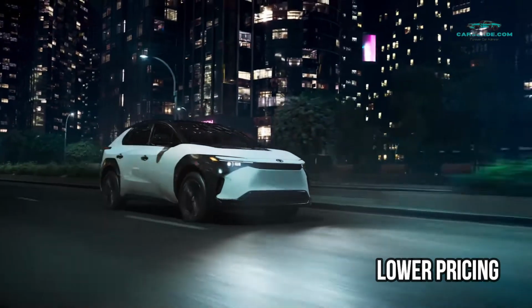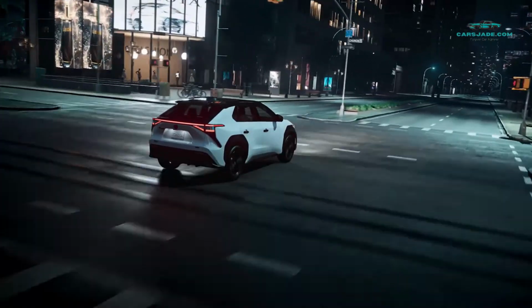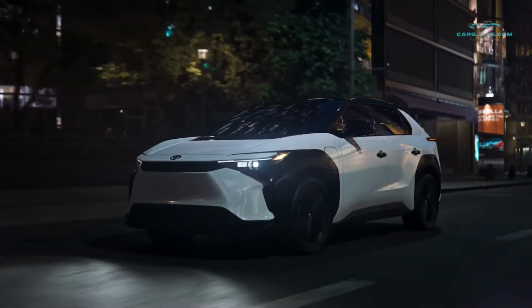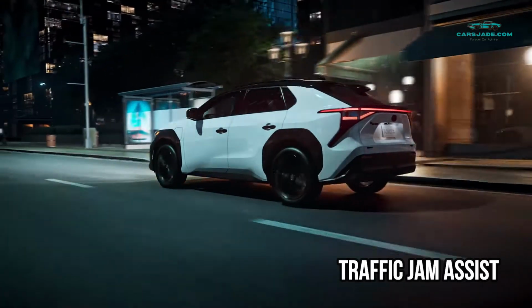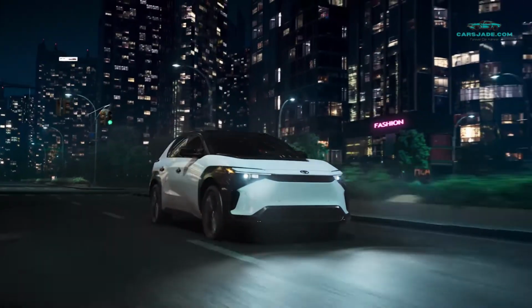Lower pricing. Both the XLE and Limited trims receive significant price reductions, making the BZ4X more affordable. Nightshade Edition. This new edition, based on the XLE trim, features a striking two-tone paint job and sleek blacked-out styling. Traffic Jam Assist. Standard on the top-tier Limited trim, this feature enhances driver convenience in congested traffic.